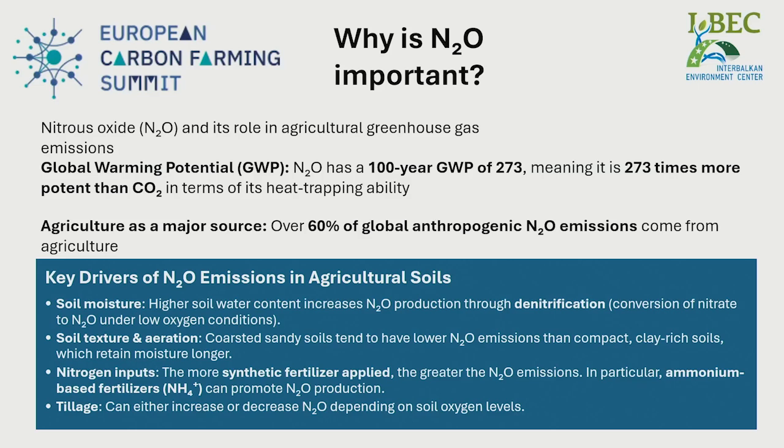So why are we focusing on nitrous oxide? In short, what we know is that nitrous oxide is 273 times more potent than CO2 in terms of its heat trapping ability. And secondly, because the agriculture sector is the main contributor to global anthropogenic nitrous oxide emissions, because 60% of those emissions came from the agriculture sector.